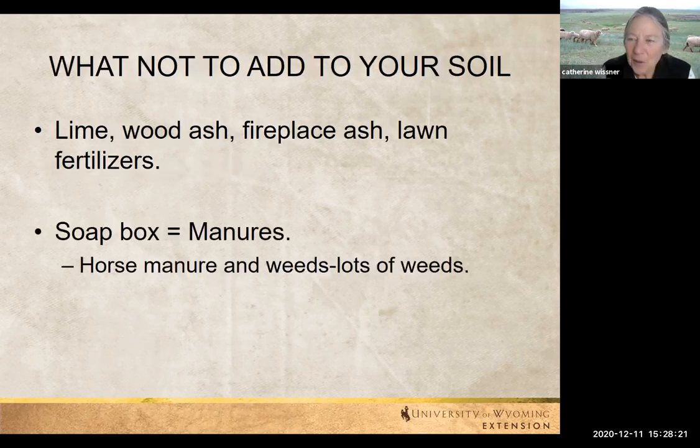Also, some other things to never add to your soil. Again, our soils are naturally high in calcium, which is also lime. You don't ever want to add wood ash, fireplace ash. Both of those, when you run water through it, create lye, and lye has got a pH of 14. Your vegetable garden likes to have a pH of around 6.5 to 6.